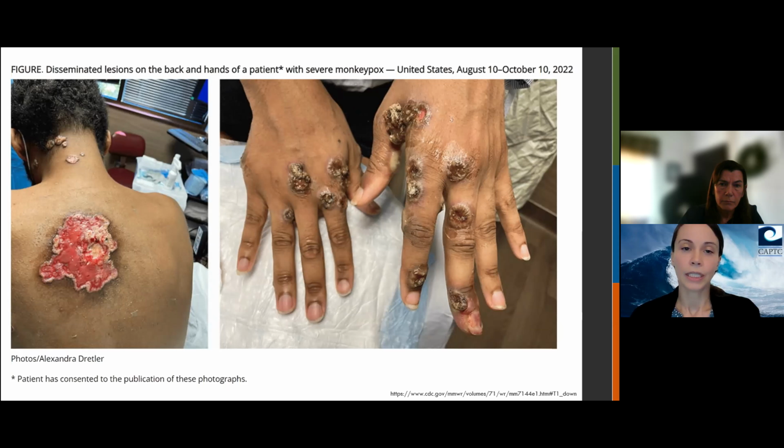This is an image from the CDC. This is just showing how severe some of these lesions can get. And again, some patients have required things like extensive debridement and even amputations to deal with some of these more severe skin manifestations. Next slide.